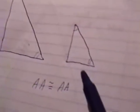It's funny you should mention that, because you got every question wrong on triangle similarities you've taken over the last 6 years. Now, if an angle from this triangle is congruent to the angle and angle of this triangle, then these 2 triangles are similar.